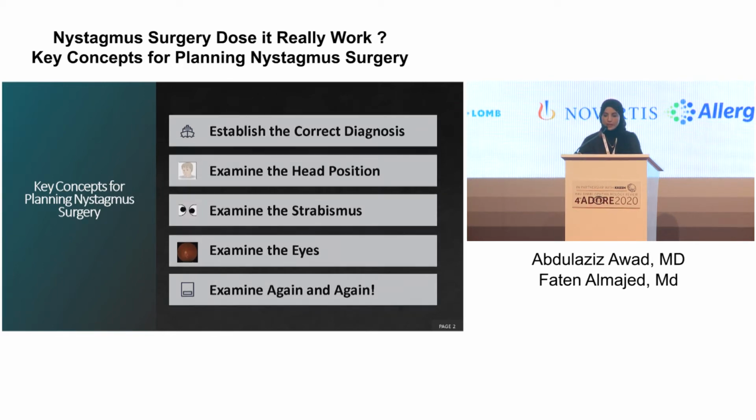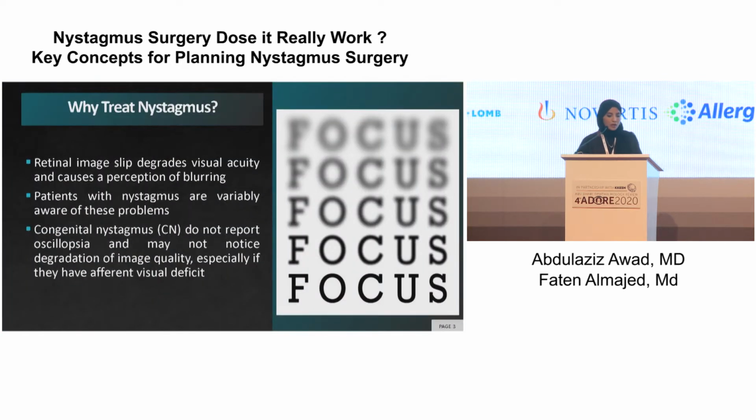We should examine the head position properly, examine the strabismus properly, and examine the eyes. Examine again and again. Don't rely on one examination. Retinal image slip degrades visual acuity and causes a perception of blurring. Patients with nystagmus are variably aware of these problems, but congenital nystagmus patients do not report oscillopsia and may not notice degradation of image quality, especially if they have afferent visual deficit.